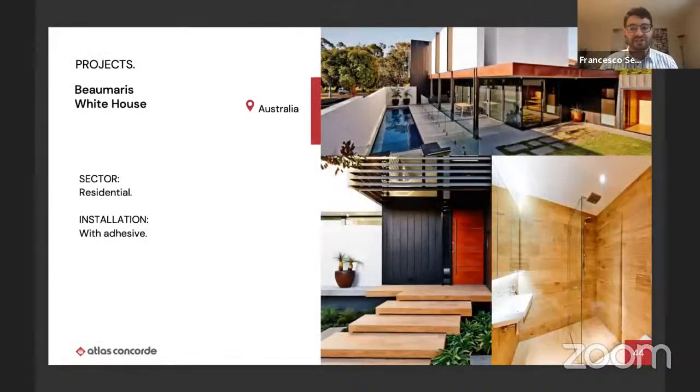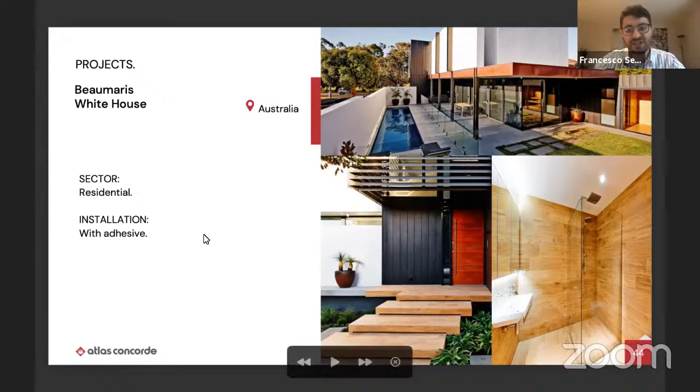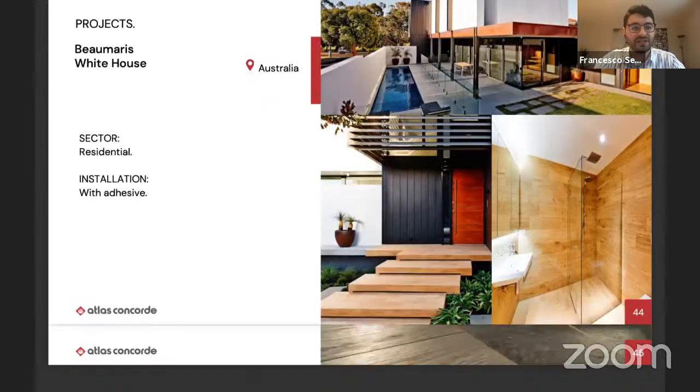Going down to residential projects, obviously you can go outdoors, but the outdoor finish can also go indoors, given that it's PTV rated anti-slip. So in this particular residential project, we installed the outdoor tiles also indoors in the bathroom, especially in the shower area, in this very warm and natural wood look. The installation was also carried out with adhesive.